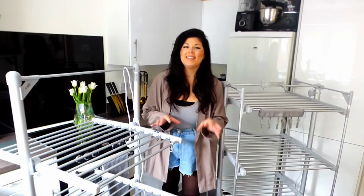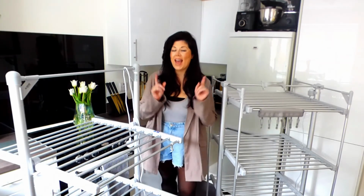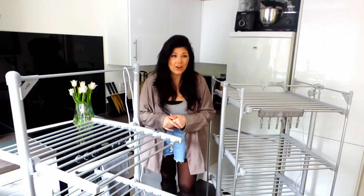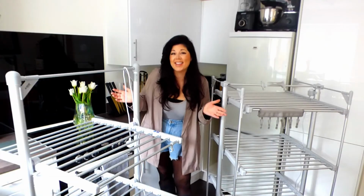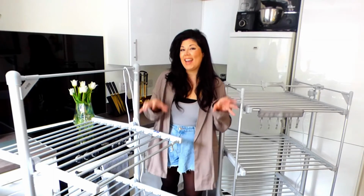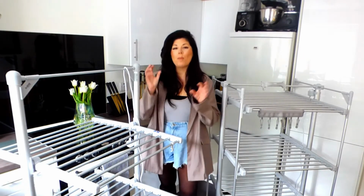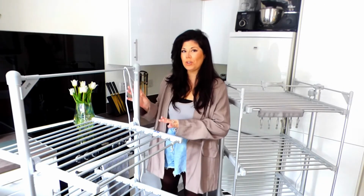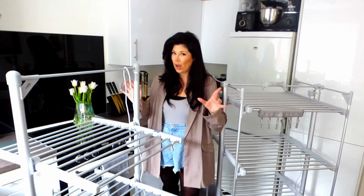Now, I know since ditching my tumble dryer and using the heated airers, we have saved money on our energy bills. Martin Lewis, what are our savings? £1.20 each day. £1.20 each day? Bargain! Both of these heated airers have been working really well for me, but both of them come with pros and cons. So I'm going to talk you through the Abis in terms of what I like about it and what I don't like so much.